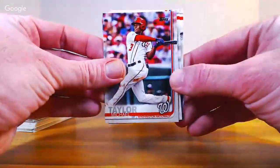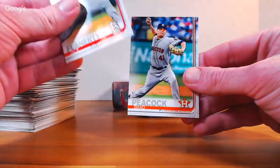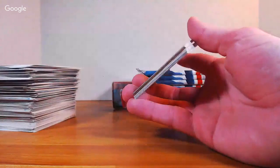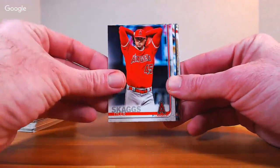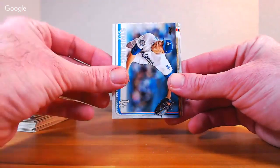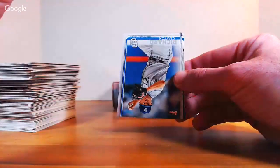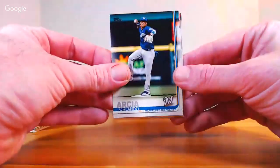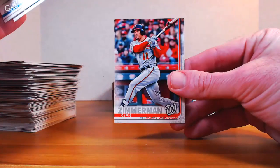Kind of cool card. Michael Taylor, Mike Minor, Odorizzi, Flaherty, Future Stars, and Brad Peacock. For rookie Toronto, Loaisiga, rookie Yankees, Skaggs, Encarnacion, Indians, Stripling, Dodgers, Russell Martin, another gold. This is Anthony Rendon, 2019. Clayton Richard, Evan Travis, Gurriel for Houston, Orlando Arcia, Sonny Gray, New York, Urena for the Marlins, and Ryan Zimmerman for the Nats.